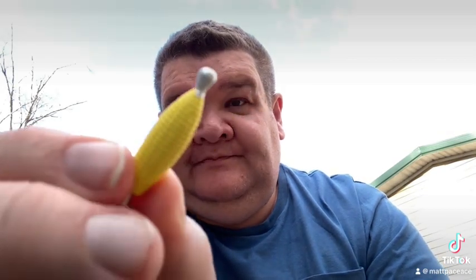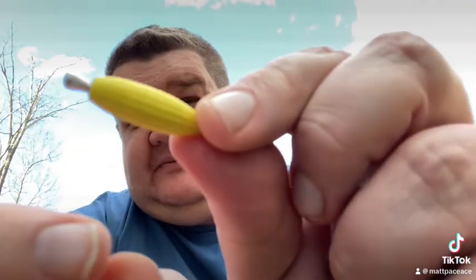I don't know if I can get this thing open. But that's what the corn on the cob looks like. And like I said, it bends a little bit. It probably would break, but it bends a little bit. Little corn on the cob, kind of neat.